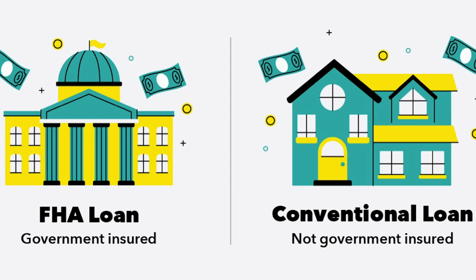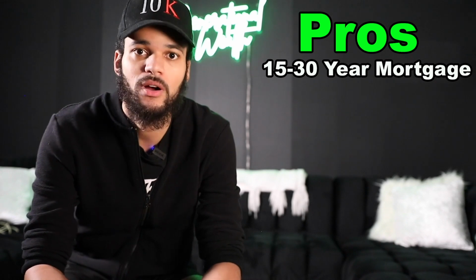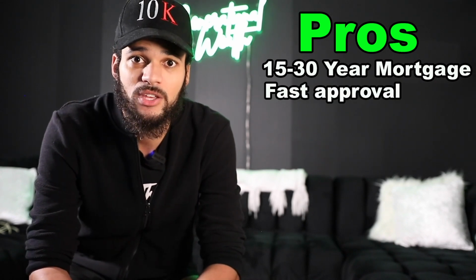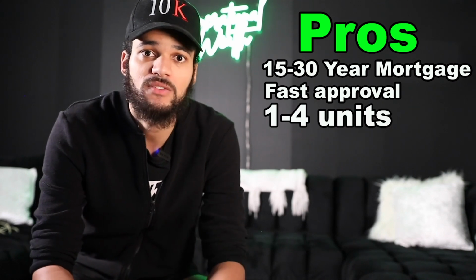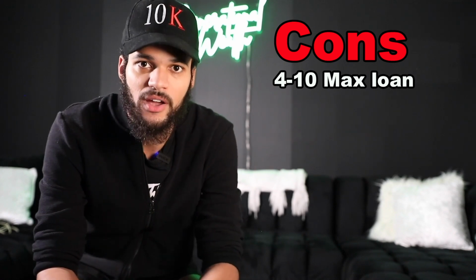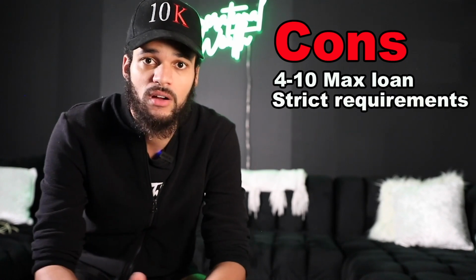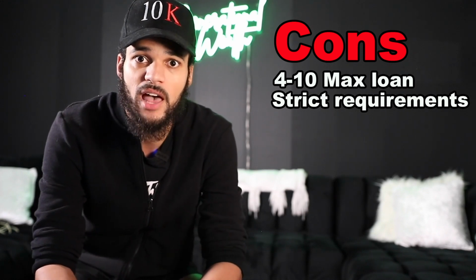A conventional loan is the most commonly used loan when getting into real estate. A conventional loan is not backed by the government, compared to an FHA loan, which is guaranteed by the government. A conventional loan uses the same criteria as Fannie Mae. Some pros of a conventional loan: you have the option to have a 15-year mortgage or a 30-year mortgage, you qualify a lot faster than using an FHA or a VA loan, and you're able to purchase a property anywhere from 1 to 4 units. Some cons of using a conventional loan: you're maxed out at between 4 to 10 approved loans, and the credentials to get approved compared to an FHA or a VA loan are a lot stricter. You need a higher credit score to get approved for a conventional loan compared to an FHA or a VA loan.